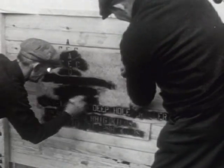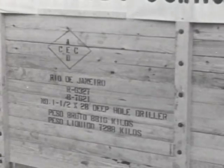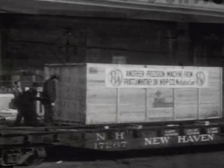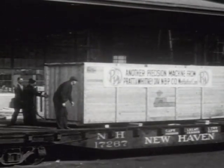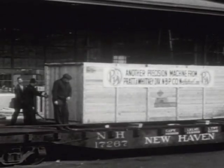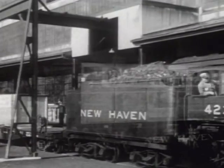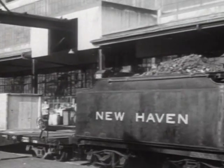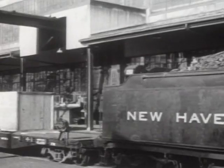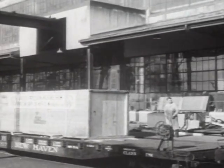Another angle intervenes. For railroads, two categories, passenger and freight, are another form of life's two divisions, people and things. South America is the destination of this large and intricate machine. Carefully crated, it will go by ship, but first it must be taken by rail down New England to the harbor. An export angle of freight service. Industrial New England is of historic importance in the foreign trade of this nation.